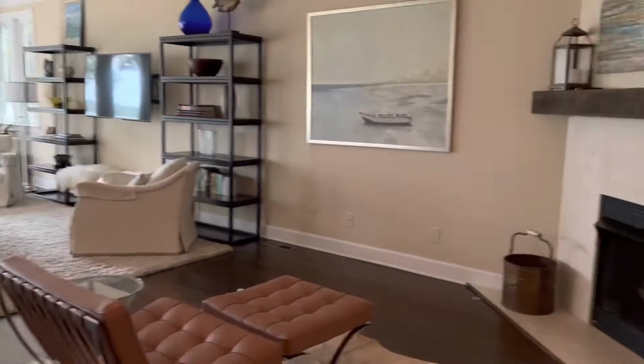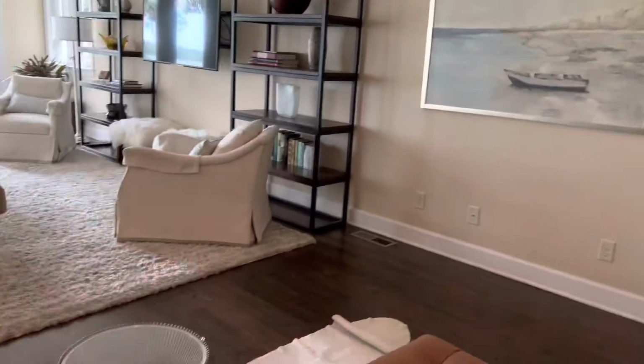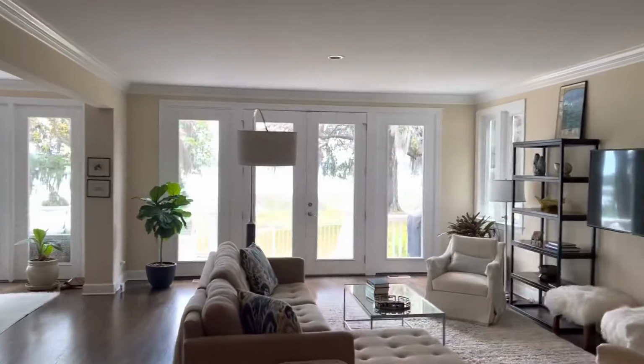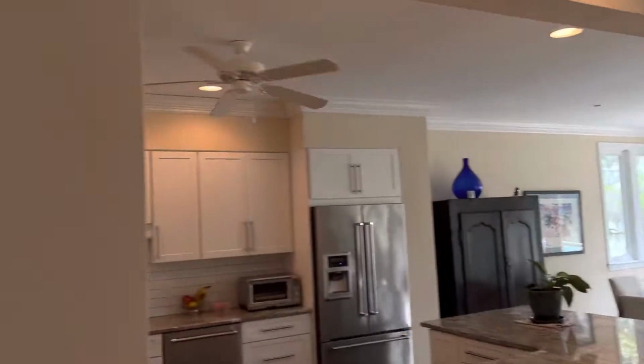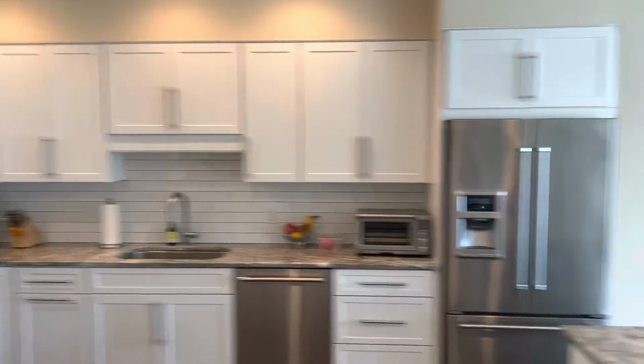Okay, and now we're gonna walk on in to the living room. You do have a nice fireplace over here in the corner. Looks like it's a gas fireplace. Everything is open. Just to get you a good look at the granite.